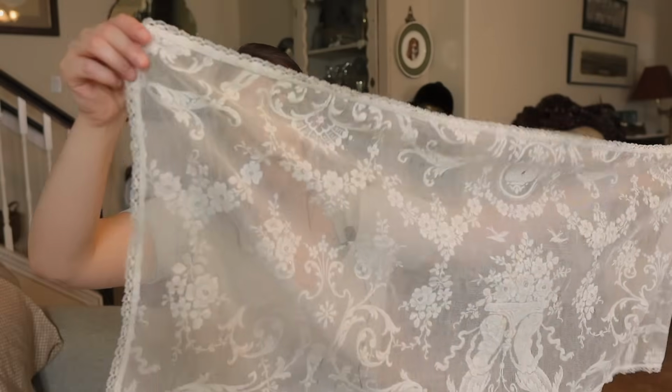It looks older and it's just like feminine. So I really loved that one. And then I grabbed this one as well. I find table runners the most at the bins. This one again has a flower design on it.